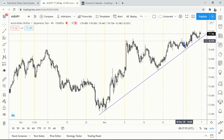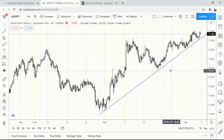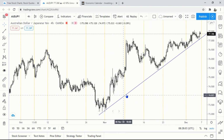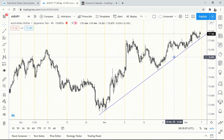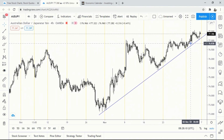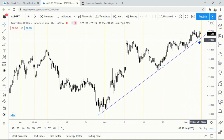The next pair to look at for the coming week is the AUDJPY. Since November, the AUDJPY has been on a bullish run. The bulls have been in control for that long. I'm afraid that is about to change throughout the coming week, and it will only change if the AUDJPY manages to go below this very uptrend line.